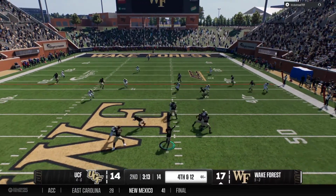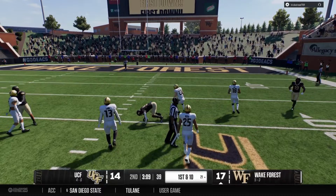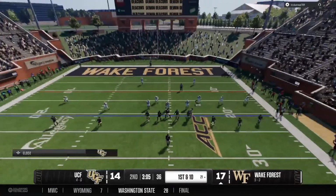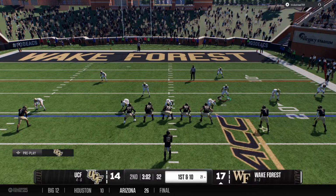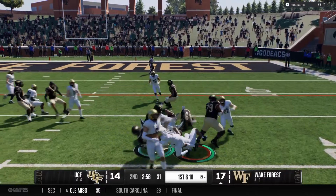He'll try to throw and pick up the first down. Makes the catch past the sticks. Turns out to be an easy conversion for this offense as they move the chains on 4th down, just on the edge of the red zone. 1st and 10 from the 21.